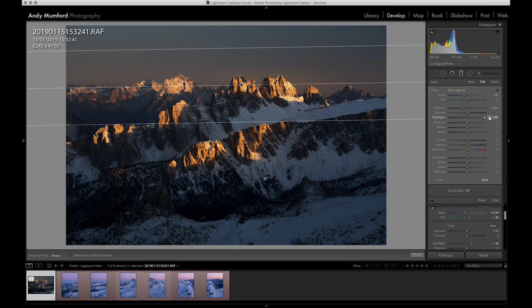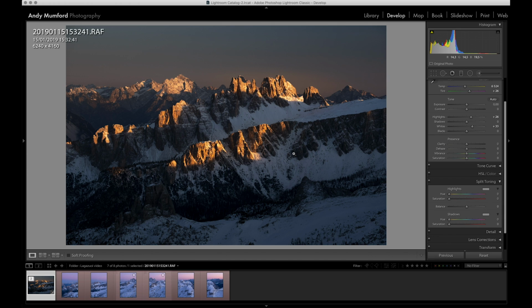There, and that also just gives the sky just a little bit more pop. So what you can see now is by darkening the top and the bottom and really bringing out the light on the peaks, it's made the whole image a lot more focused, so our eyes just automatically go to the light on the peaks here.